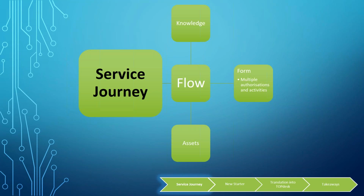So how does this translate in Topdesk? Basically, the theory around this is all to do with service journey. So we have a service, and a service is comprised of not only information about the service, but also a flow. So a flow is sectioned into three different things.